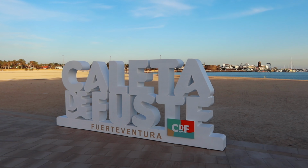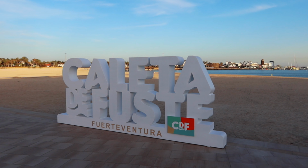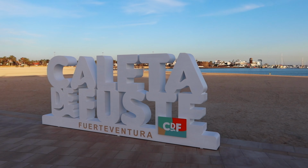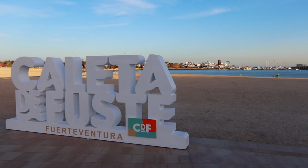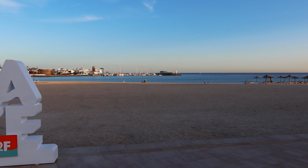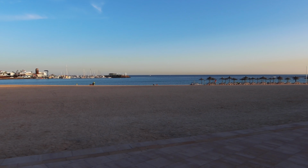Before we get going, we thought we'd show you the new sign that's just been installed here by the main beach at Caleta. And we've already seen within the space of about 5 minutes people stood there taking selfies next to it, so it seems to be a bit of a hit with visitors already.